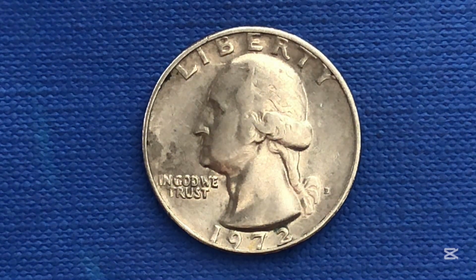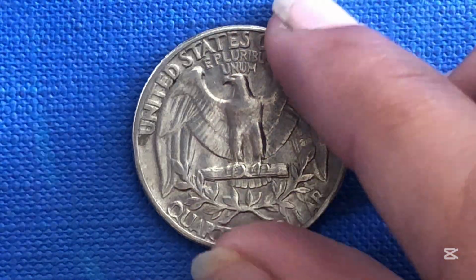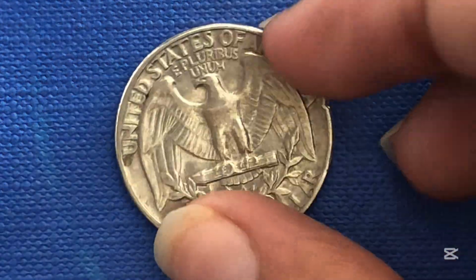Top 2. The 1972 Washington quarter might seem like just another coin in your pocket, but what if I told you that this particular quarter, struck at the Denver Mint, has a hidden story, one that has captured the attention of collectors and numismatists alike? From its historical roots to its fascinating design and the rare errors that make it an extraordinary find, this is a quarter you won't want to overlook.